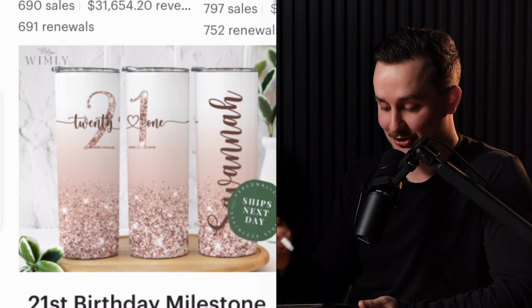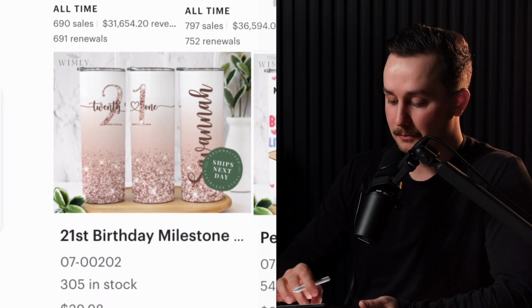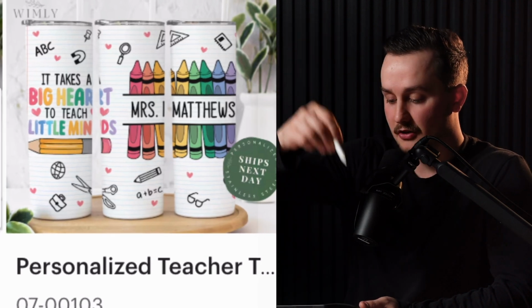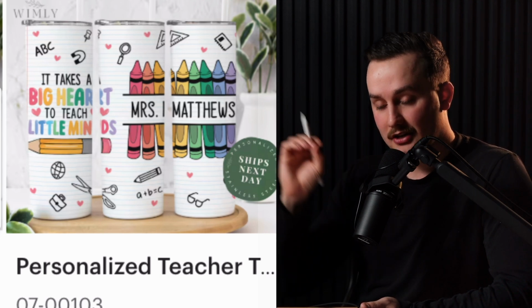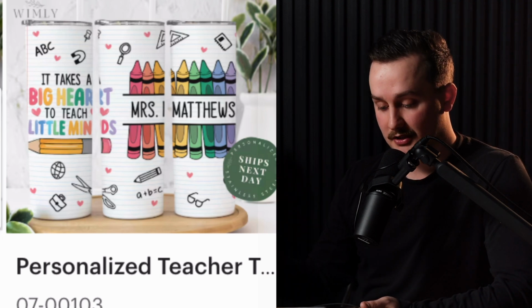Use heart glyphs. They actually work really well. We have this heart glyph on this 21 tumbler here. And then one more time on this one, you can see these hearts are secondary to the design itself, but these hearts are placed all around. Now, if you can pick up on these little nuances, you are able to really add that extra touch of value that might be missing inside of all these different niches and micro markets for these tumblers.